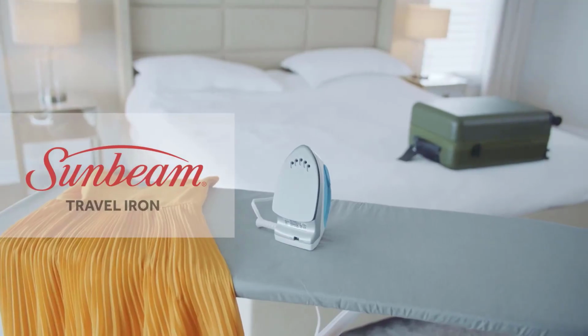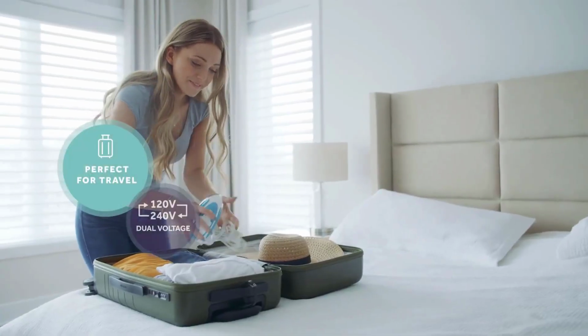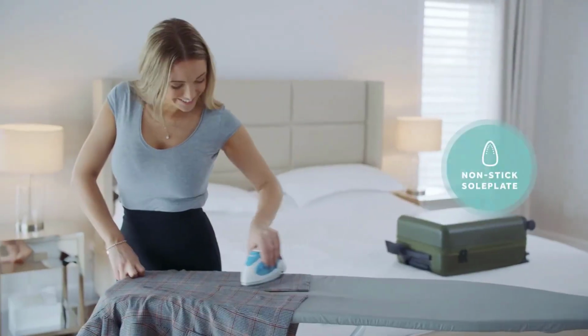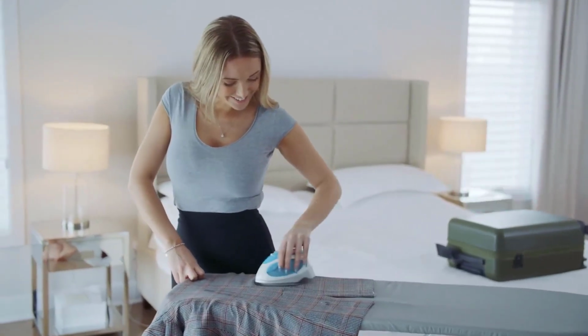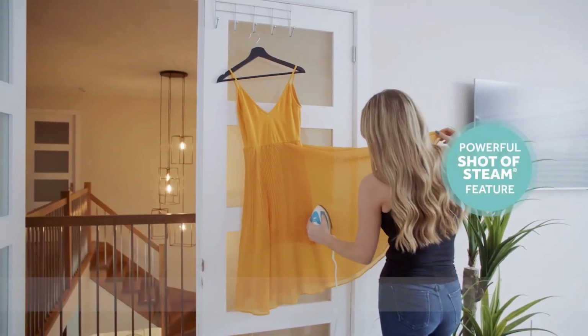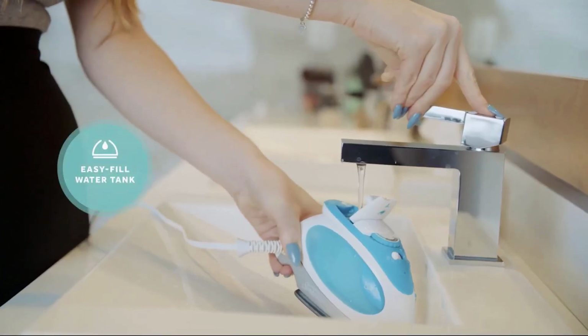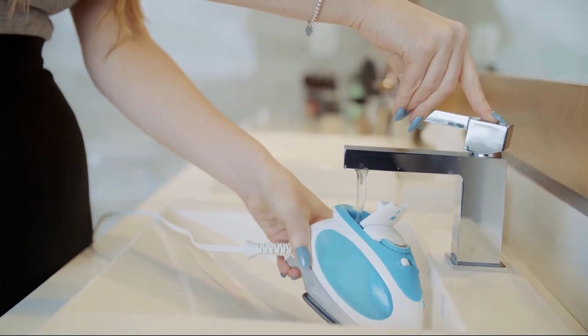Works horizontally or vertically for hanging garments, upholstery or drapery. Easy to use. Soft touch ergonomic handle keeps controls at your fingertips with an 8-foot cord to easily access outlets. Fabric select. Control dial offers the right heat for different fabrics including linen, cotton, silk, wool and more.